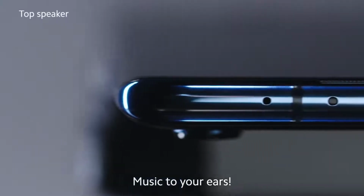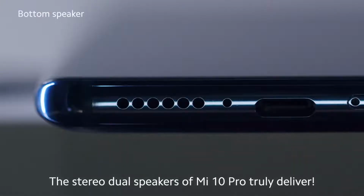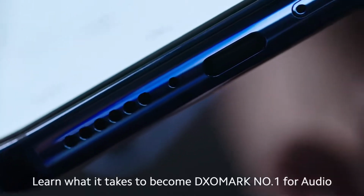Music to your ears. Want excellent sound performance from your smartphone? The stereo dual speakers of Mi 10 Pro truly deliver. Learn what it takes to become DxO Mark #1 for audio.